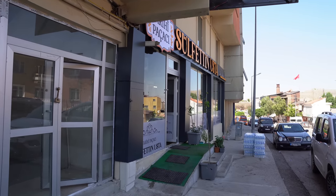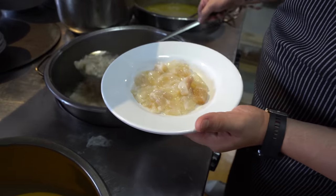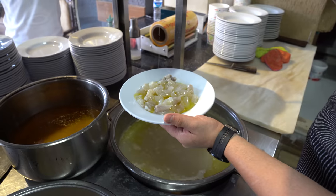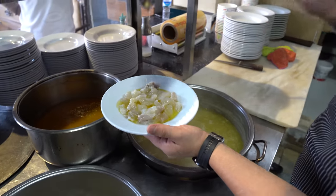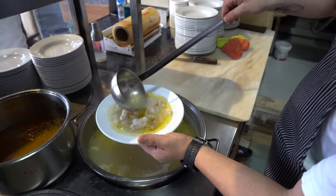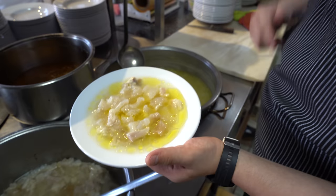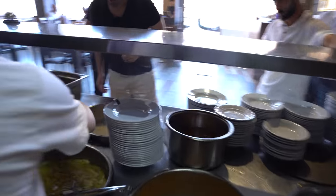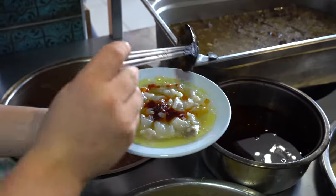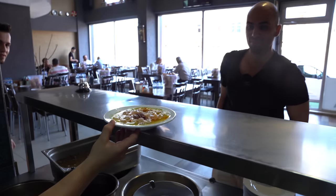Merhaba. Hoş bulduk. Ayak paça. Original, from Erzurum. So gelatinous. Bu yağ. That's butter. Kemik suyu, that's the broth. Chili sauce. That's nice. Oh, that's beautiful. That looks amazing.